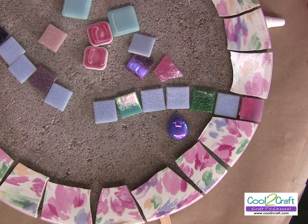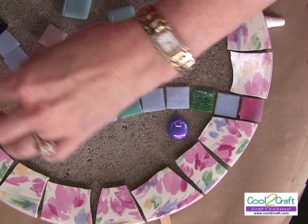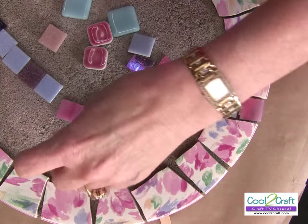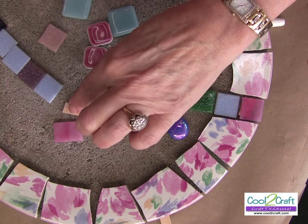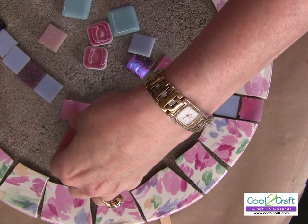And let's see, let's use another piece. Let's see if I can get some more pink in there. Here, again, is another piece of the pink stained glass, so I want to put a piece of the craft stick underneath. And then I'm going to put this on top of that craft stick.